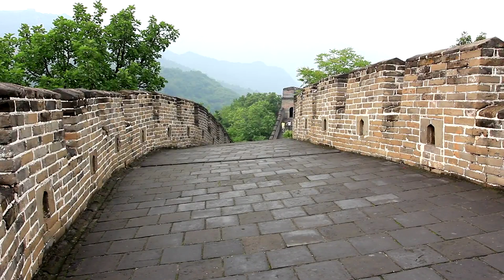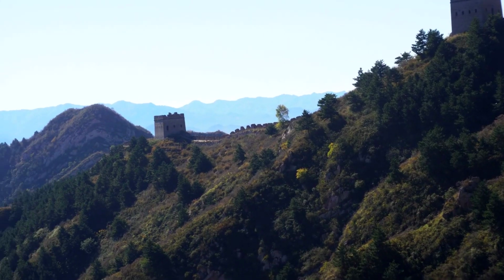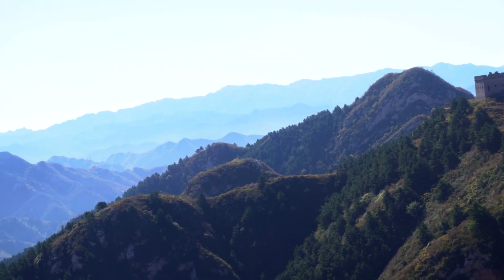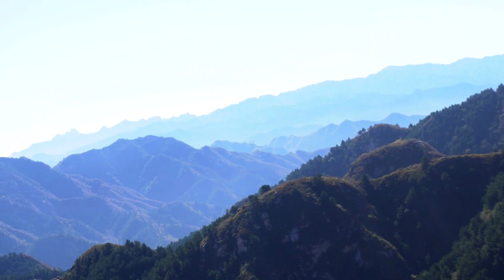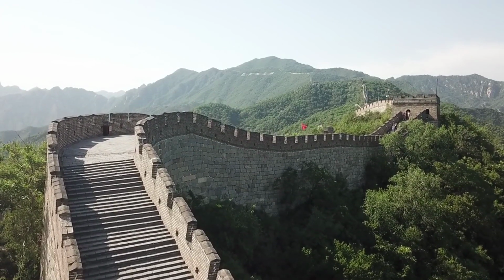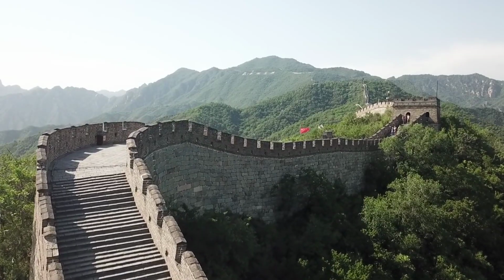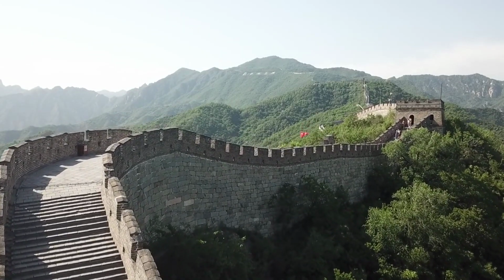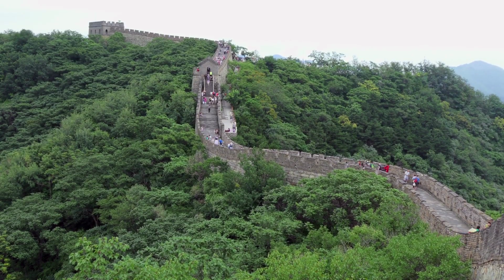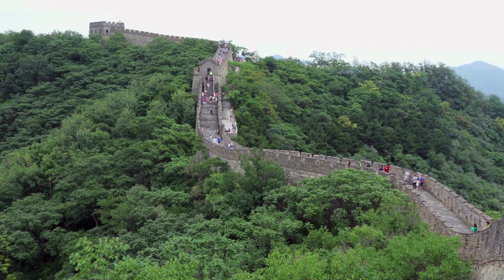We begin our journey at one of the most iconic landmarks in human history, the Great Wall of China. Built over 2,000 years, this colossal structure stretches more than 13,000 miles, winding through rugged mountains and lush valleys. From above, you can truly appreciate the sheer scale and architectural genius of this ancient marvel. It's not just a wall, it's a symbol of resilience and ingenuity, standing tall for millennia.